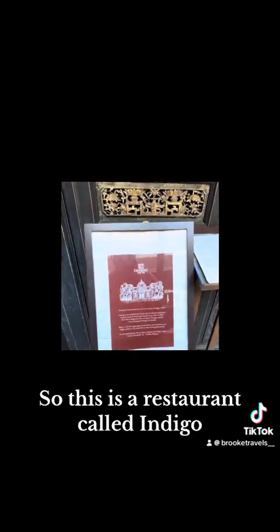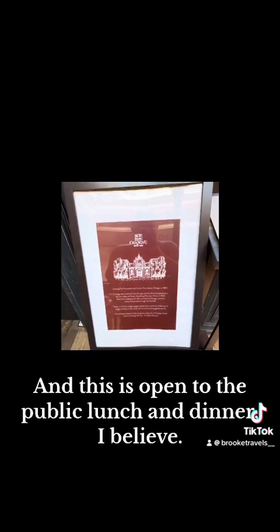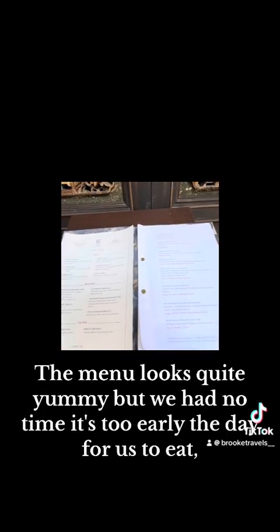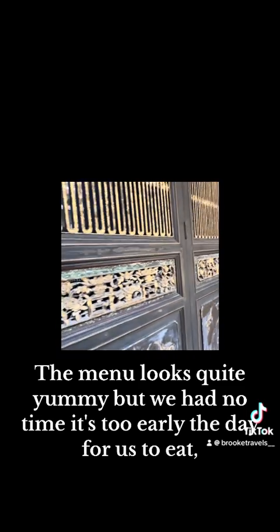So this is a restaurant called Indigo. This is open to the public for lunch and dinner, I believe. The menu looked quite yummy, but we had no time. It was too early in the day for us to eat there. But I loved how it looked on the outside.